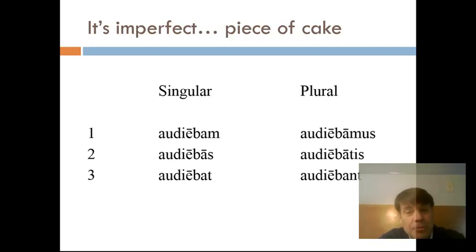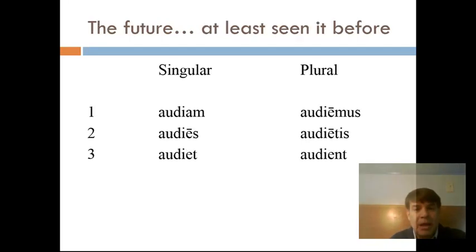I hope that's true. I consider the imperfect a piece of cake. I hope you do too. Now for the future. Now the future does that A&E thing. So I say A&E is the channel of the future, to help you remember that.